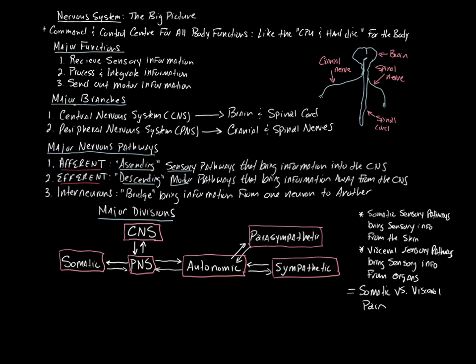So there are three major functions associated with the nervous system. We know that the nervous system receives sensory information. It processes that information and integrates it, and then following the processing and integration, motor information is sent out. So there's some sort of response to the sensory information coming in. In a nutshell, those are the high-yield major functions we see within the nervous system.